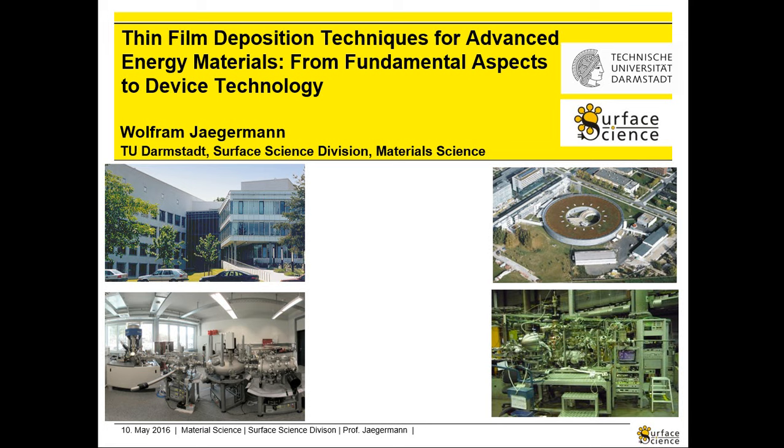I'm very grateful to be invited here to talk about our research. This is mostly to try to use integrated systems for thin film deposition in understanding energy materials. We have a setup at our lab in Darmstadt, but we also use a lab at the synchrotron source.